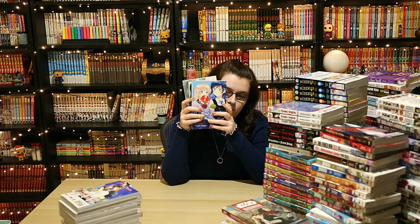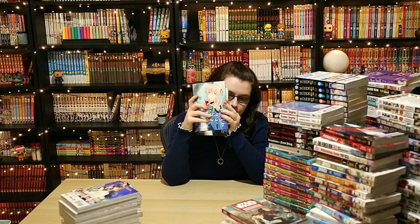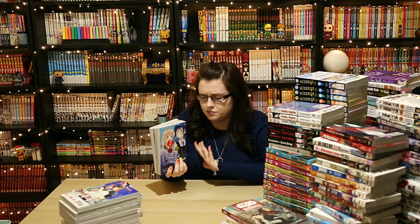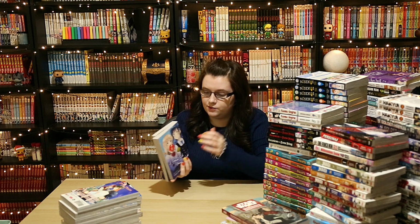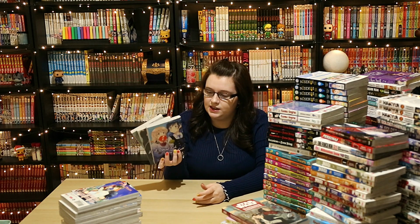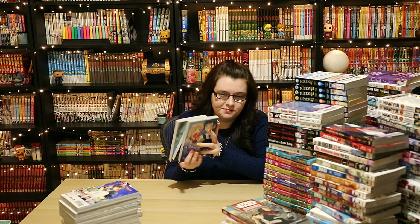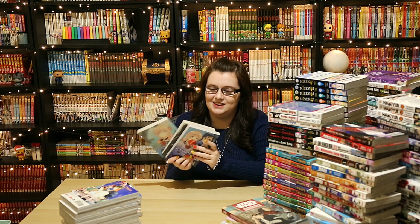Next we have 3 volumes of A Tropical Fish Yearns for Snow, volumes 2, 6 and 7. This is a high school romance Yuri series. Volume 1 was super wholesome and sweet. These 2 girls are both in the Aquarium Club and they just get really close, and it's really quite sweet and wholesome so far. I haven't read volume 2 yet, I've not had it that long, and then I needed to make 3 for 2, so I picked up 6 and 7, but I don't have 3, 4, 5, so I'll need to pick those up.